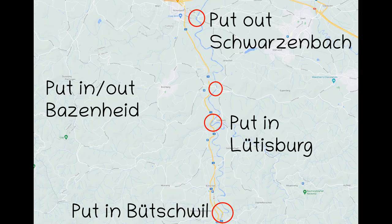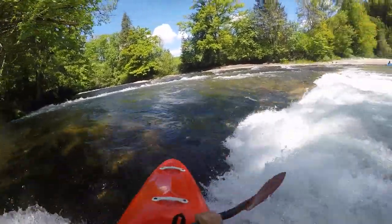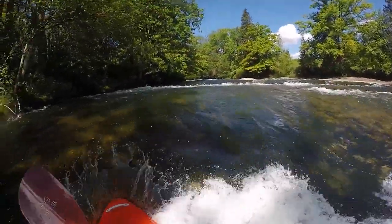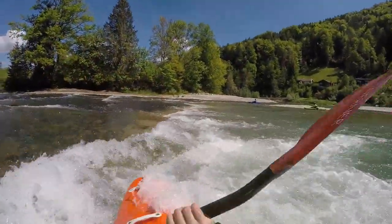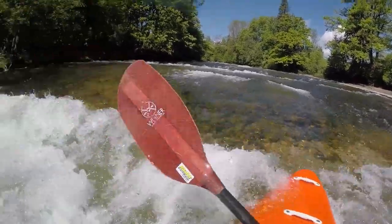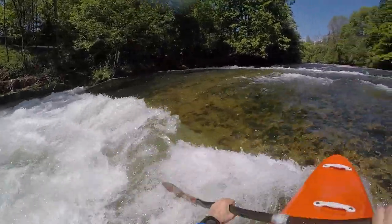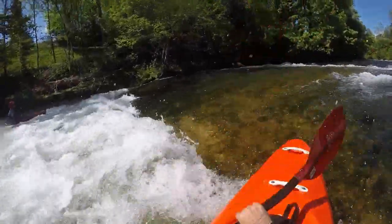Today's river is the Thur, a river in the foothills of the Alps. There are multiple sections, but the one we are looking at is the standard one from Bütschwil to Schwarzenbach. The put-in at Bütschwil can be reached by a toll road. You can get a permit through the municipality of Bütschwil or carry your kayaks down.